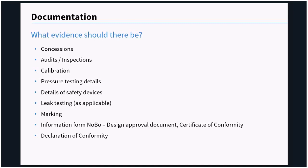Marking, so the name and address of the manufacturer, the minimum operating conditions, temperature and pressure, year of manufacture and serial number. The requirement for marking is in PED Annex 1, para 3.3, and also Article 6. But on large assemblies, generally the minimum or maximum operating conditions are on the actual equipment rather than on the assembly nameplate. Conformity, and obviously the final declaration of conformity, and also declarations of conformity for other parts that have been CE marked prior to the assembly being completed.